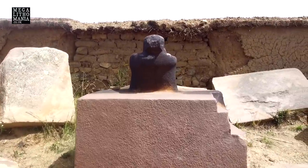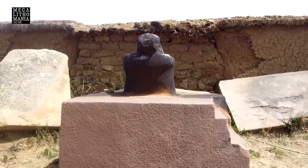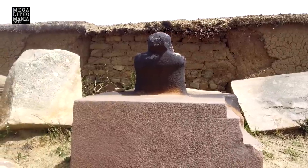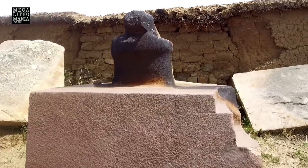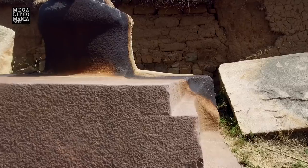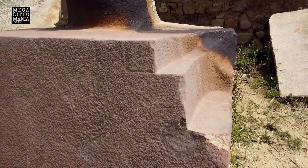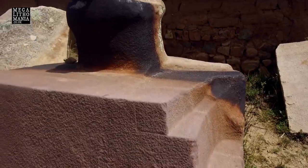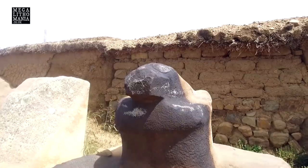So you've got this great serpent emerging from a solid piece of perfectly cut red sandstone, more likely of the magnetic variety. And on the corner here, you have steps, or like a Chakana cross leading up to it. And you can see where it's turned black. You can even see the eyes carved on it as well.